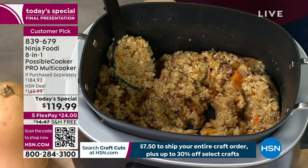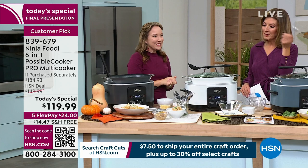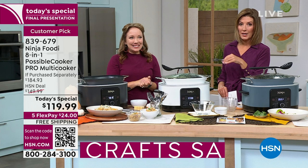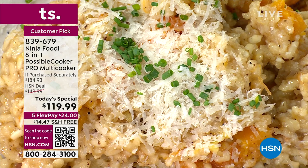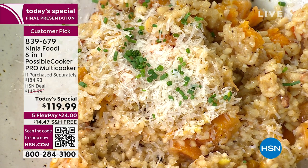If cooking isn't something that comes naturally to you, like me, I love that I can just throw all the ingredients in when I leave in the morning, and when I come home, dinner's ready. And I love that you can serve an entire family. You can feed the entire team. This is cooking for a crowd. You could make chili for up to 20 people. You could make 9 pounds of spaghetti. You could make 30 pulled pork sandwiches.